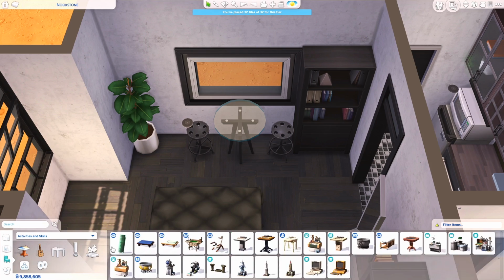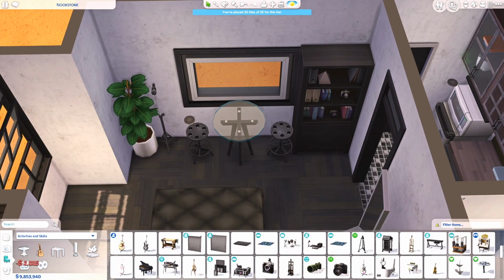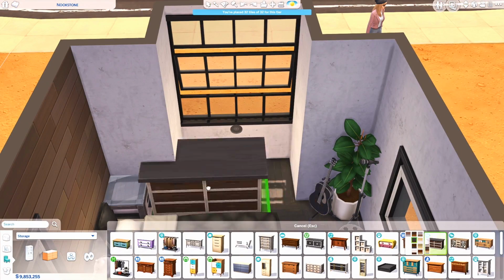So the kitchen is fully functional. I did put a mini fridge in there because I also wanted to make sure that they had room for a microwave, just to give them some more opportunities when it came to food. And the bathroom is fully functional too.